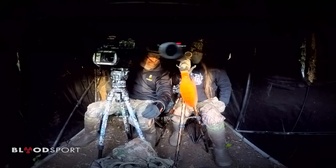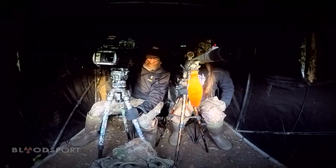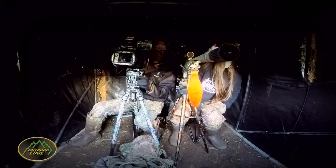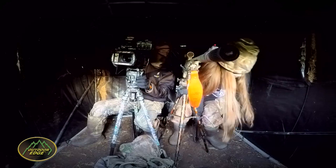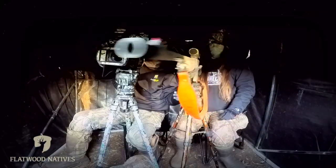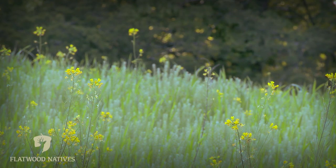A couple of hours later, we heard a gobble not more than 100 yards or so behind the blind. It was one of those gobbles that's loud and crisp, and you know you're in the game. I was still shifting the camera and focusing on that area when Raleigh whispered she saw a Tom.